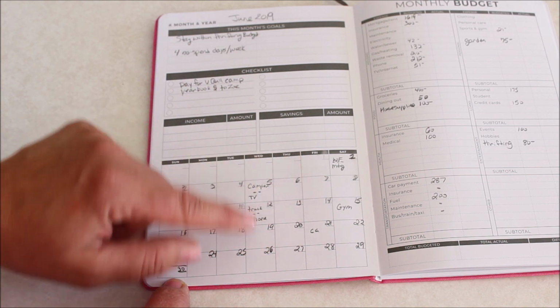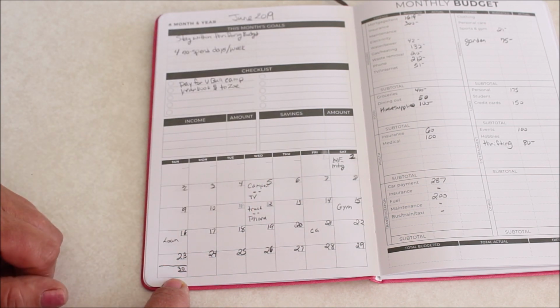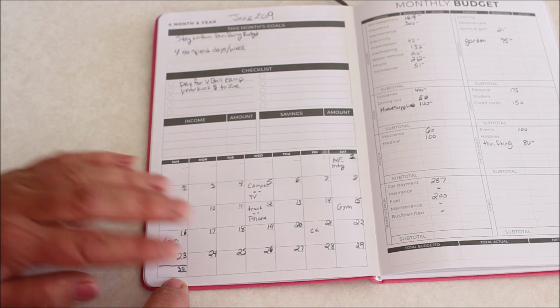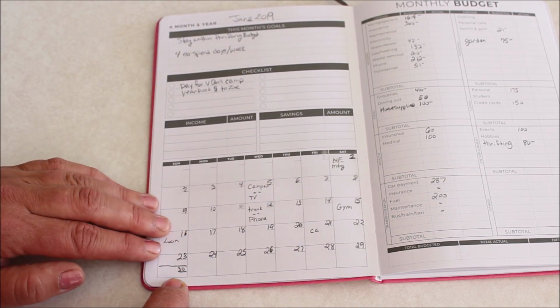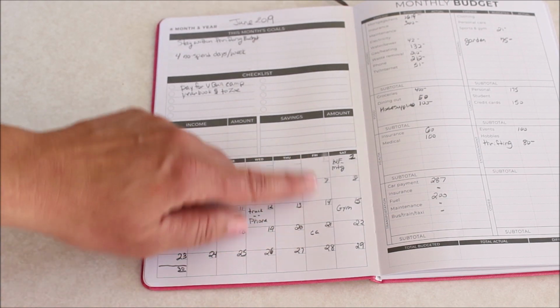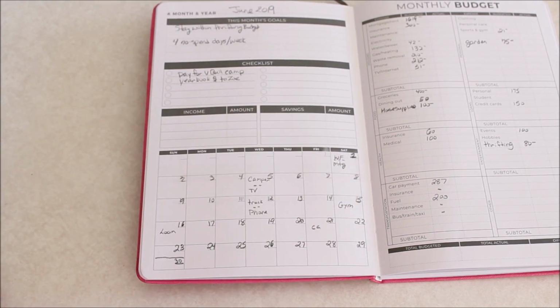So most of these, I think all but 3 are automatic payments. So I just like to have a visual of when things are coming out. So I love this calendar section. I think that is so awesome. And then what I should do on here also is put the days the paydays are, but I didn't do that. I forgot to do that.